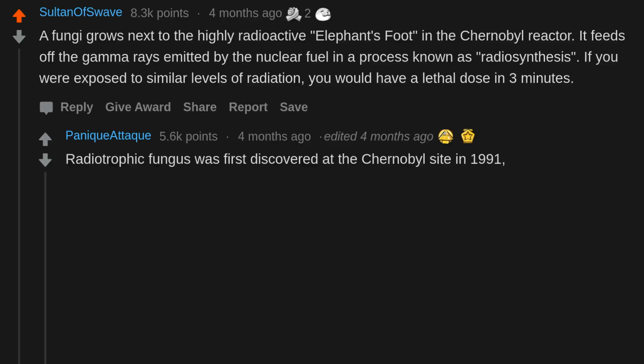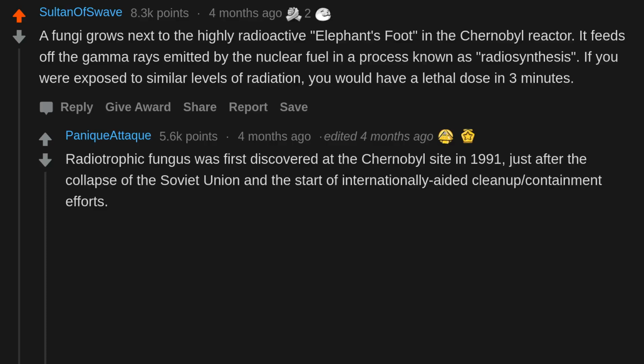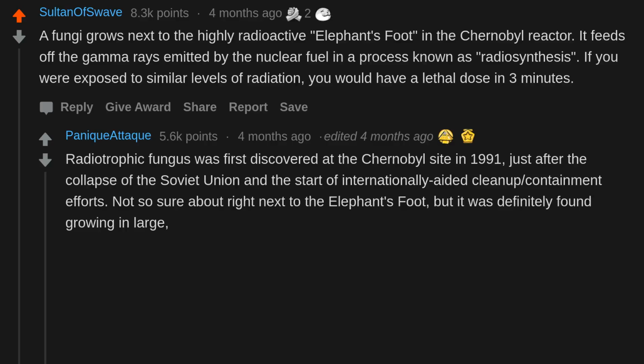Radiotrophic fungus was first discovered at the Chernobyl site in 1991, just after the collapse of the Soviet Union and the start of internationally aided cleanup and containment efforts. Not so sure about right next to the elephant's foot, but it was definitely found growing in large, flourishing colonies all throughout the site's cooling water supply.